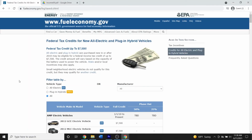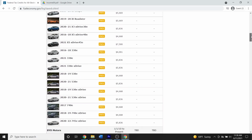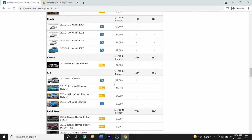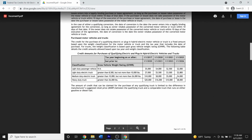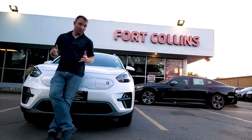So now that you've become familiar with the Niro EV and are scanning through prices online, holy cow, you might say, EVs are expensive. Not to worry. Federal and state governments have been providing tax credits for the purchase of electric vehicles. Currently, the federal government is offering a $7,500 tax credit, and Colorado is offering a $2,500 tax credit. That is a $10,000 discount. Talk about enticement.